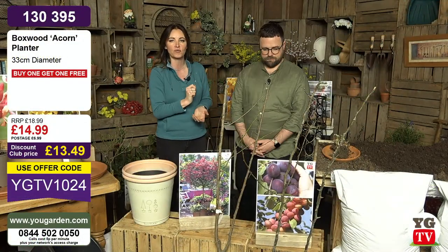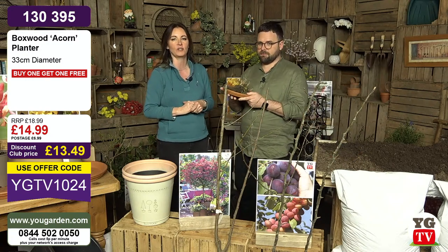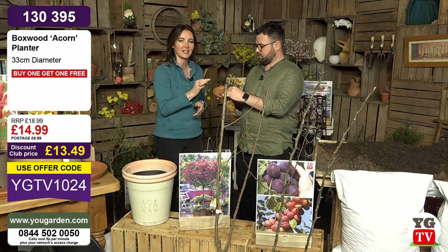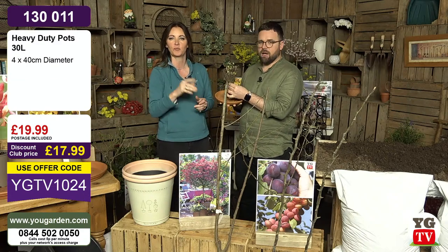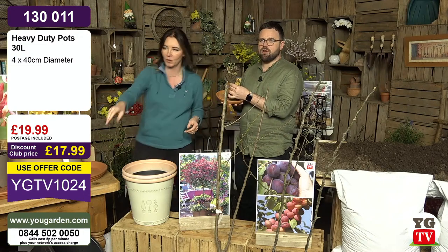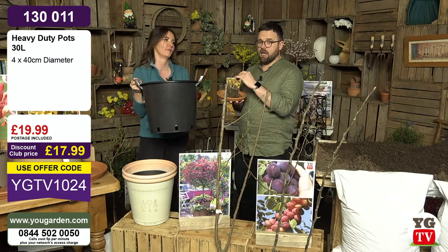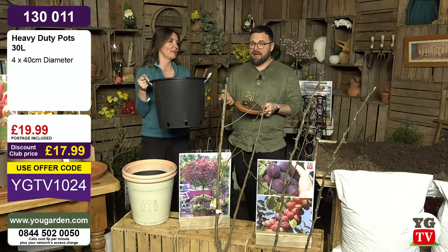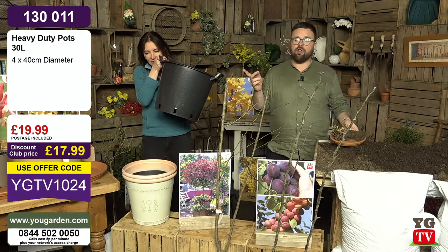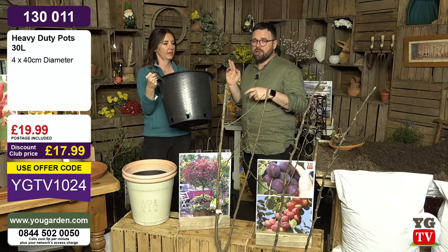If you are going for your strawberry runners and you don't know what you're going to plant them in, I'm going to recommend our heavy-duty pots because they will be fantastic to plant your strawberry runners in. So have a little look for the heavy duty pots. Oh, he's brought it up on screen for us. There they are, 130011. You get four of them. That would be a massive order if it were 40. So they work out at £5 each, and postage is included here as well.